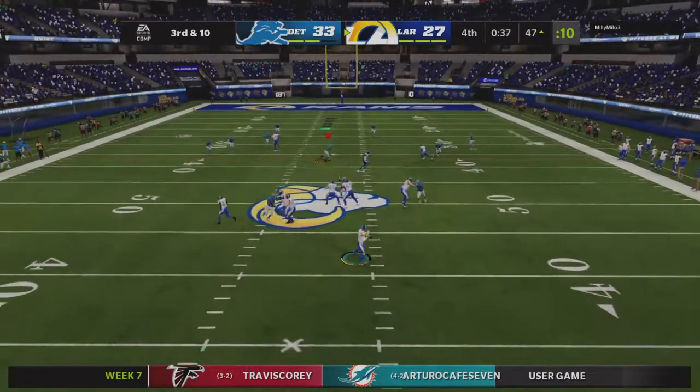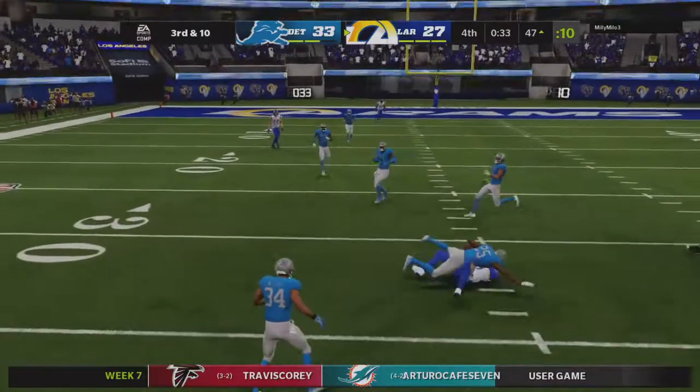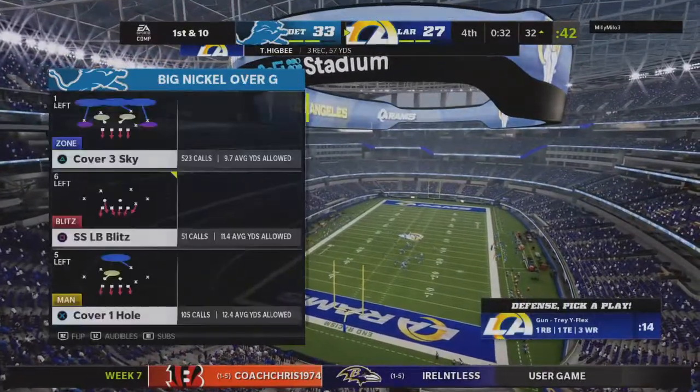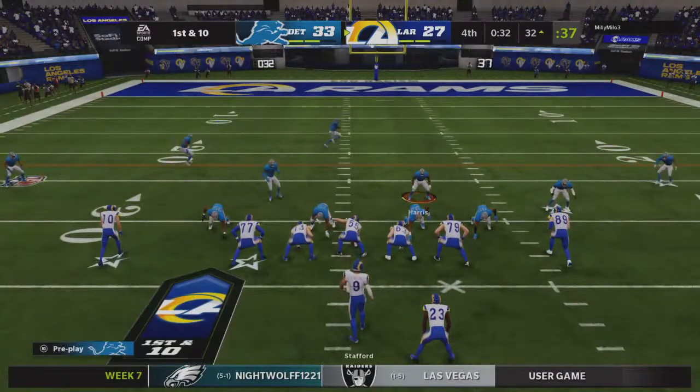Now it's Stafford. And able to find Higbee. It's complete. The Rams going to go ahead and use the first of their timeouts as they'll stop him with a little over 30 ticks to go in the football game. From the 32 now, here's 1st and 10.